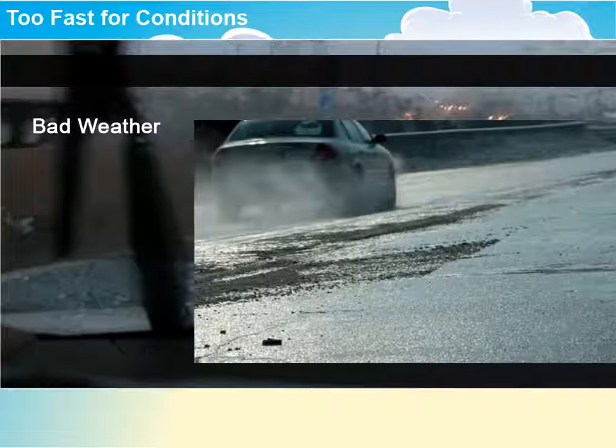Nationally, over 6 million crashes occur every year due to driving too fast in bad weather, low traction, and poor visibility conditions.